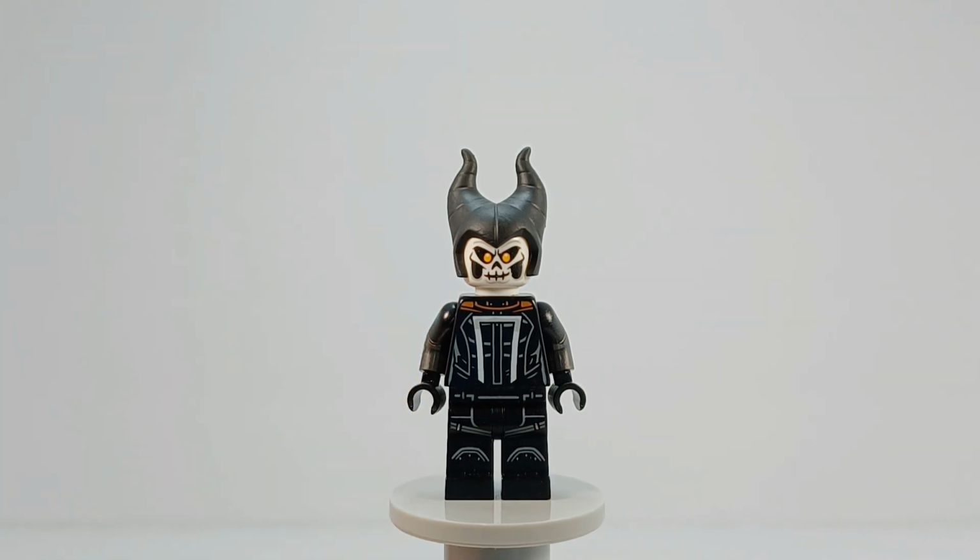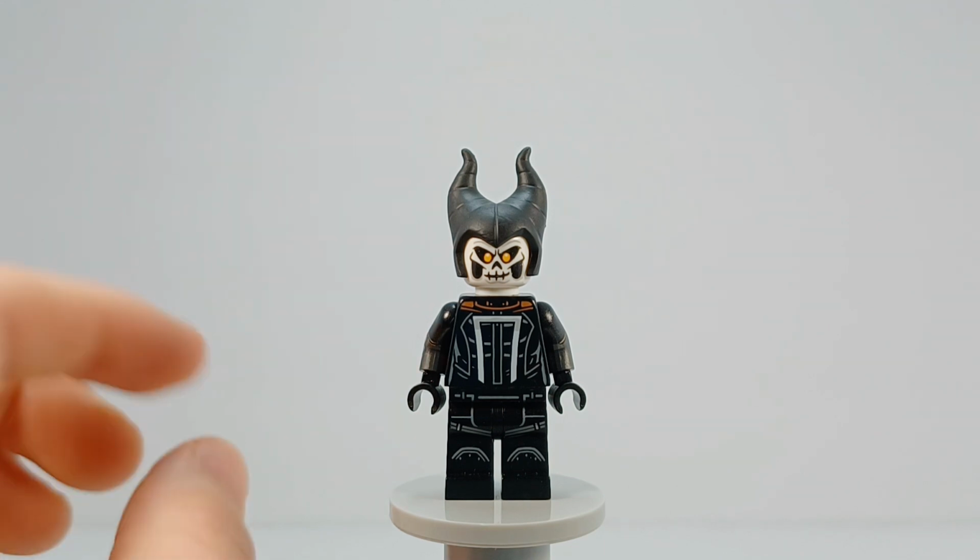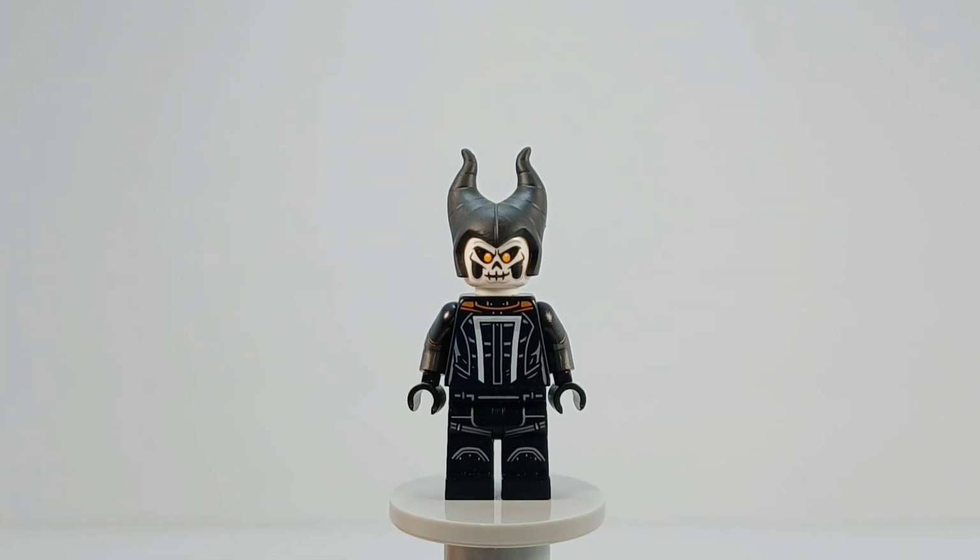Now, obviously, he's not on fire, unfortunately. If you wanted to give him his second design, where his skull actually forms spikes, then I recommend using the Flama piece from Nexo Knights, because then it makes him look like he's on fire, and it has horns on the top, and it kind of looks like a crown. But this is the version with horns, because I like this one more.